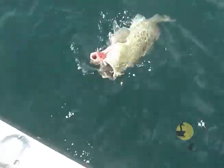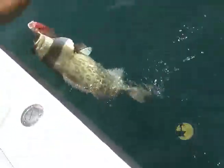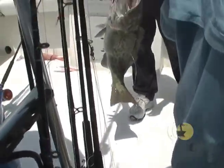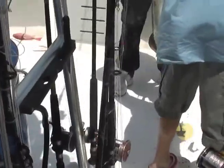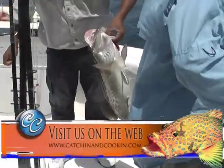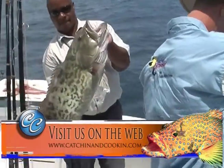Oh yeah, nice little gray. A gray, 15, 20 pounder, 15 pounds. 15 pound gray, all right. Boy, not much up there, was there? There you go. All right. Hold up there, Jonathan. There we go.